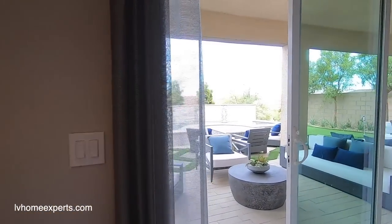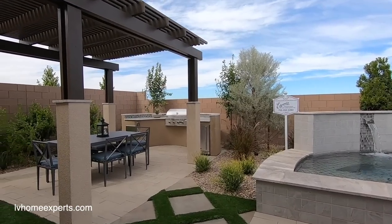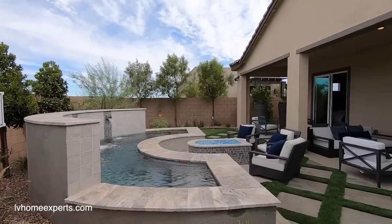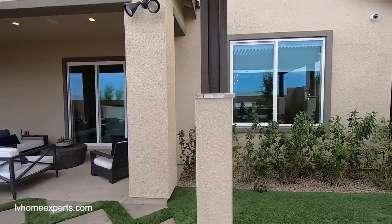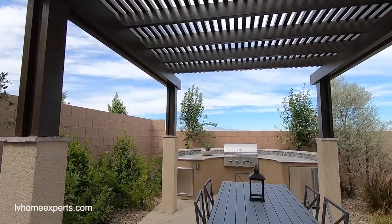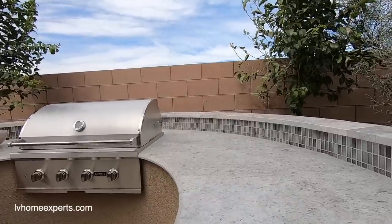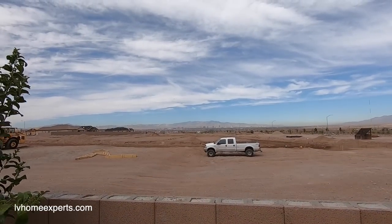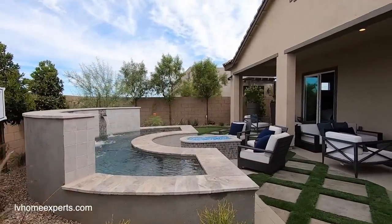Build time for this builder out here is about 8 months. I think they got about 80 something properties or lots to be built. It's gorgeous. Okay. Just too much to look at. Love this covered patio here, or this awning, whatever you want to call it. Nice stonework, grill. Take a look at this. You got the strip right there. However, eventually you'll have homes that will obstruct the strip view.